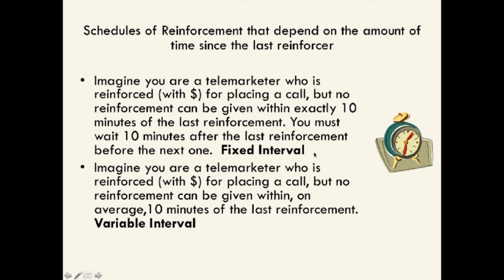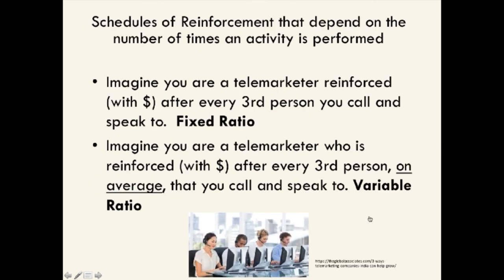Some professions are ones where you don't want people to work continuously, for example, being a trucker. Yes, the more miles a trucker drives, perhaps the more they get paid, but you also don't want them driving 24 hours a day because they're going to be sleepy and dangerous. So you might create a fixed interval where you only get paid for driving so many miles, but then once you've done that, you have to wait, say, 8 hours before you can drive another set of miles and get paid for those. So the interval schedules encourage people to take breaks. The ratio schedules encourage people to not take breaks because you're paid based on how much you do and you're going to work more quickly.